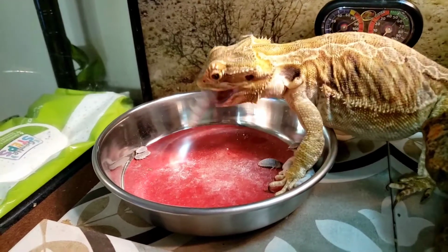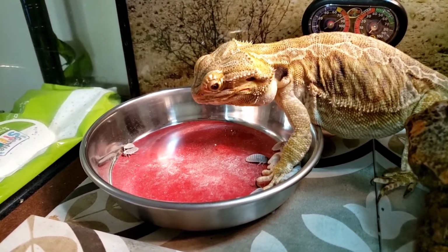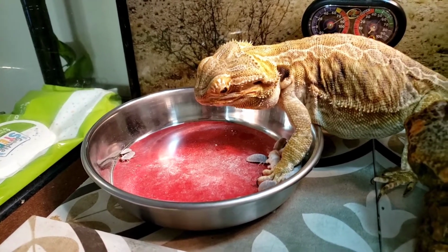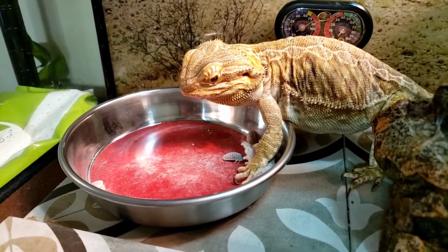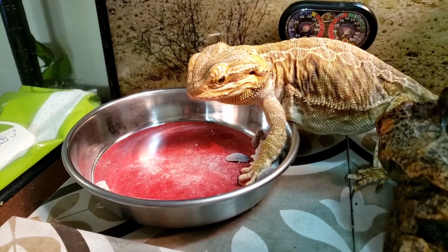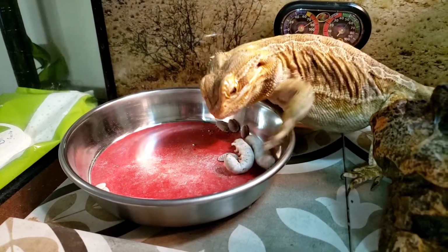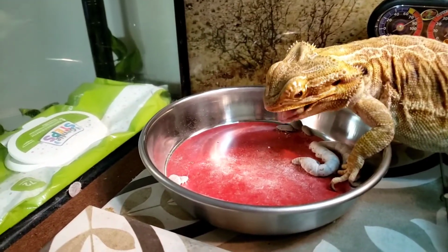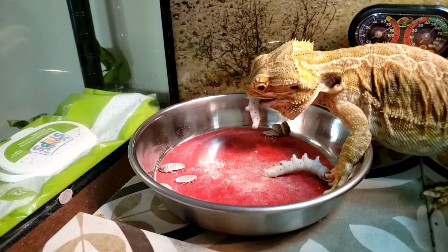So, anybody who watched that and didn't want to, I'm sorry, I tried to warn you that it was probably going to be brutal. She definitely killed the mouse, but for whatever reason, it could have possibly been the blood, she definitely did not enjoy it and want to eat it after she spit it out twice.